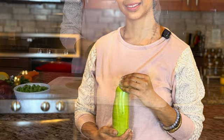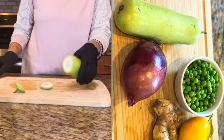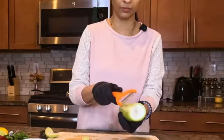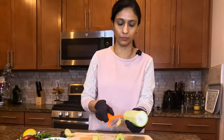Let's start with a soup that guarantees weight loss, our bottle gourd soup. It's light on metabolism and packed with fiber that keeps you full and energized for a long time. To make this soup, we need just a few simple ingredients: bottle gourd, green peas, onion, ginger, and coriander leaves. It's quick, easy, and packed with nutrients.